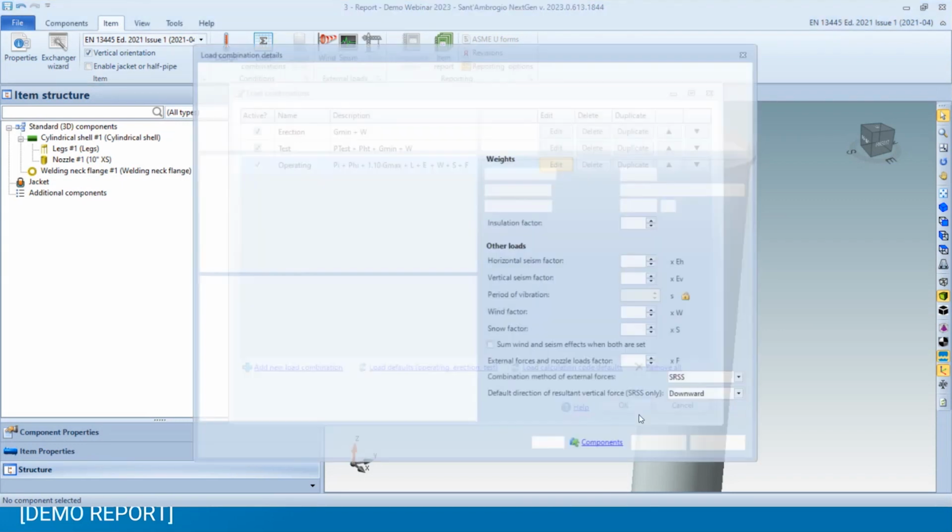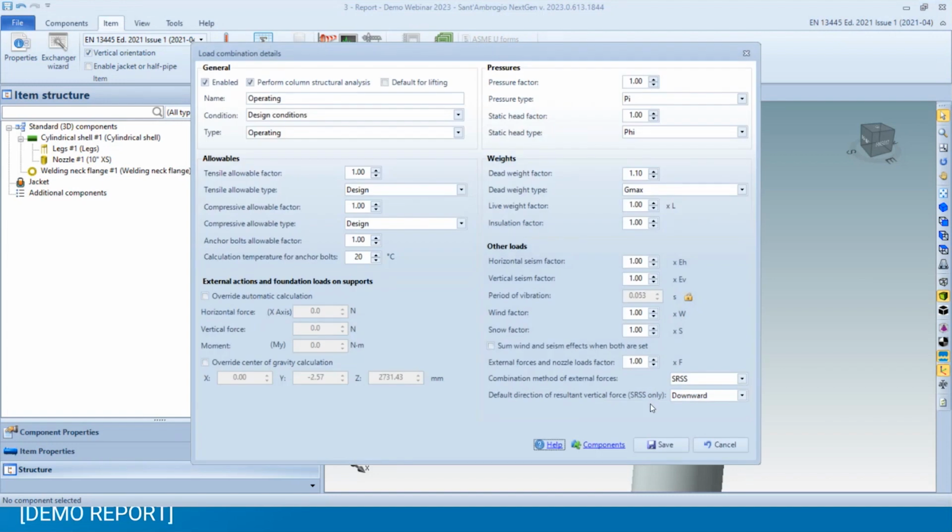If you click on edit, you can actually choose the combination method of external forces from SRSS to algebraic sum. So we added this recent improvement to allow also the algebraic sum and not the square root of the sum of the squares. So okay, this is possible. Okay, great, thank you.